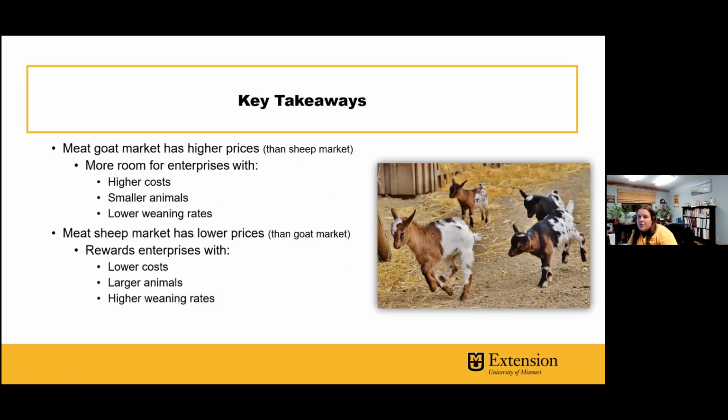When we look at the goat market and the sheep market, the goat market has higher prices. However, the goat market also has a little bit higher cost to raise those animals. But because that market has higher prices, there is more room for goat enterprises to have higher costs, to breed smaller animals, or to have lower weaning rates and still be profitable. The sheep market, in comparison, has lower prices, but it really rewards enterprises with lower costs, larger animals, and higher weaning rates.